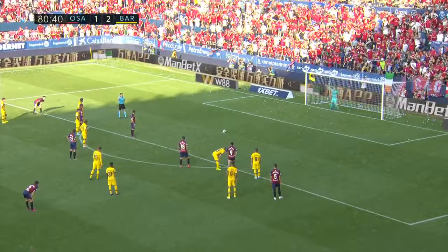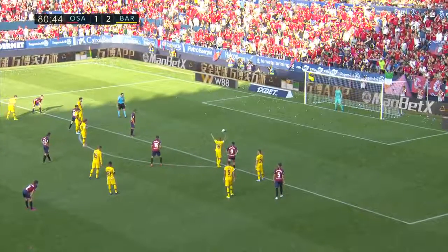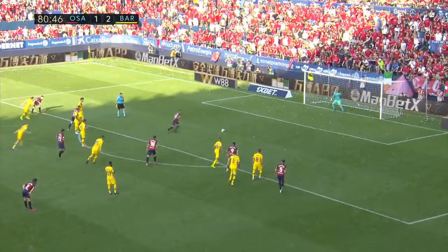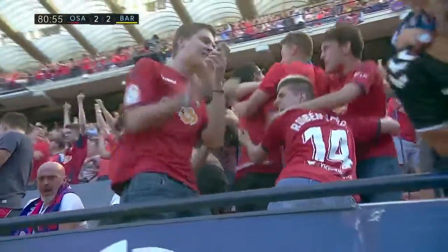Okay. Yep, he gives it. It's been confirmed. There's the whistle. Torres against Ter Stegen. 2-2, and El Sadar erupts once again. What a final 10 minutes we're going to have. What absolutely brilliant composure from Roberto Torres to get his second of the afternoon.